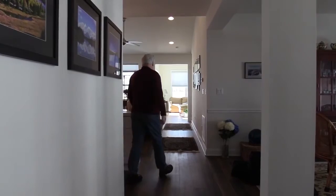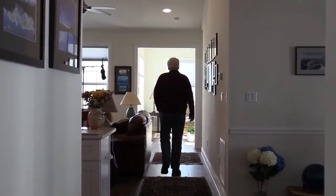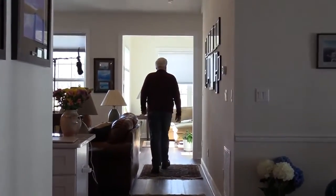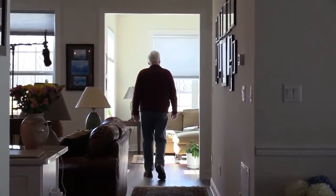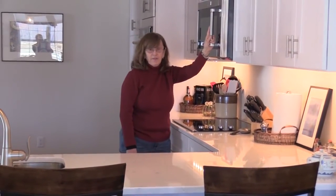We thought the Oxford had the nicest kitchen. As far as functionality, I mean, one floor living, you can't beat it. You don't have to climb stairs anymore compared to where we were. Everything's right here, it's easily accessible, and we really like the design. And the kitchen's right there, so if somebody's cooking in the kitchen, you still can mingle with the guests.